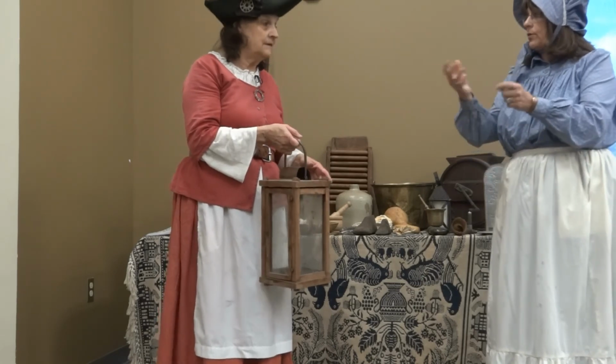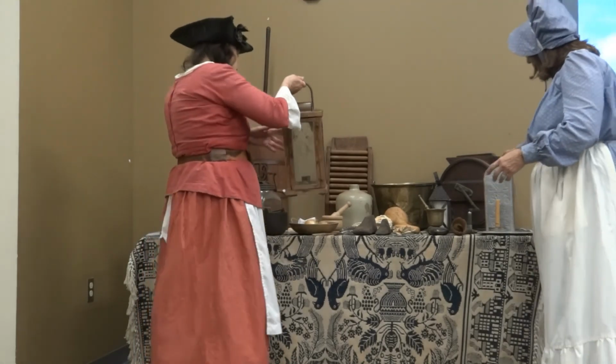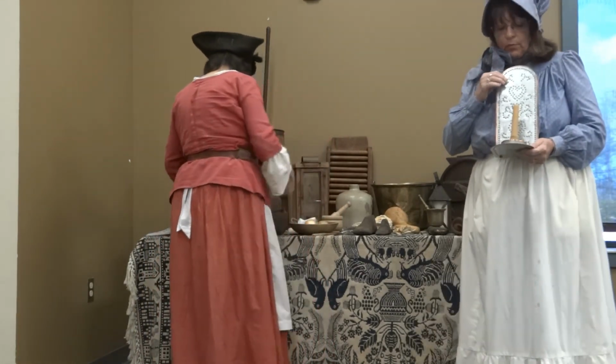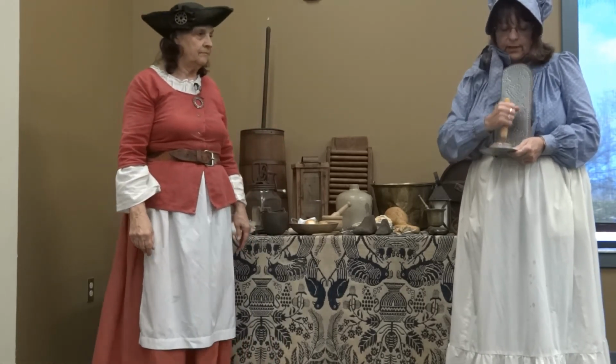Or do needlework. Yes, and sewing. Then you would need a light for that. Now here's another way you might have got light into your pioneer home. This is a tin candle sconce, and the candle fits right down in just like that.